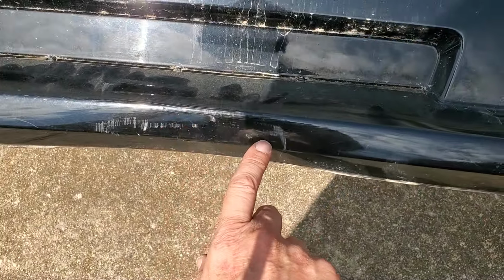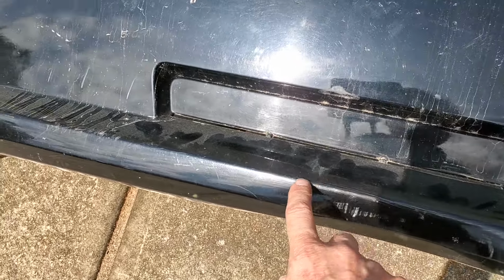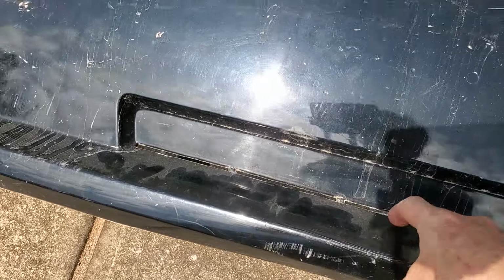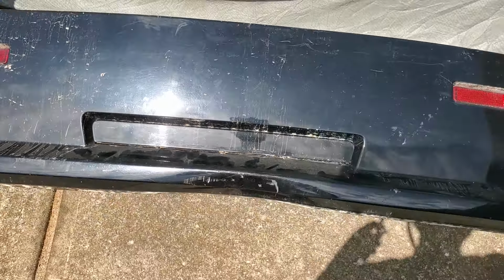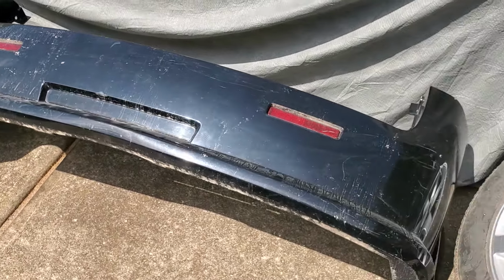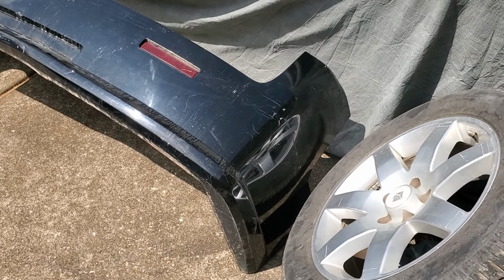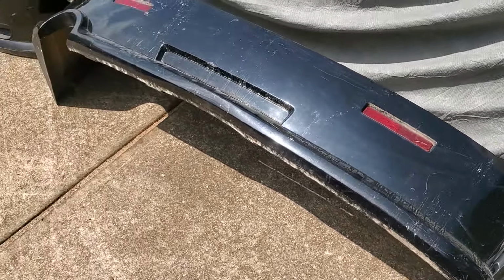You can see the scuffing here from where the wheel was actually touching it, and this thing was bent completely flat. All this was bent completely up. It was rough. So I went ahead and grabbed it anyway in the hopes that it could be salvaged, and so far so good.